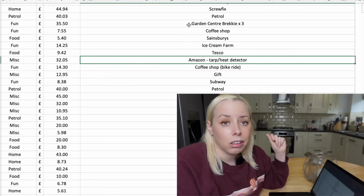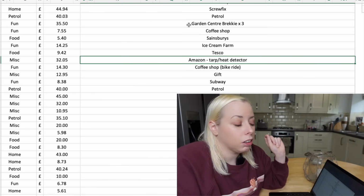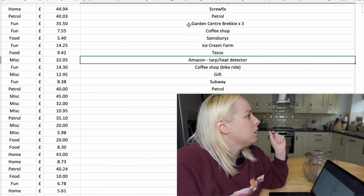And there have been some news stories that have freaked me out a bit. And I was like, no, we need a heat detector. So it was essential, really. I don't know why we didn't have a heat detector in here.